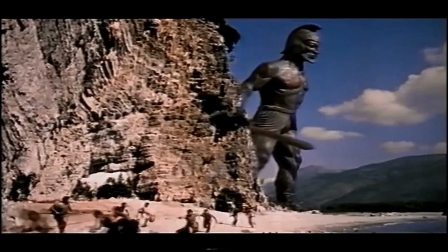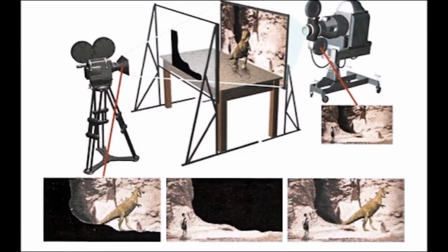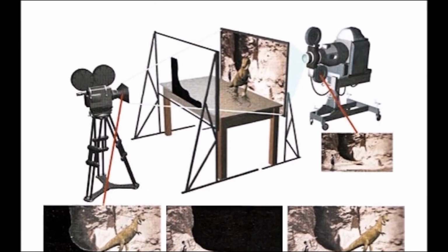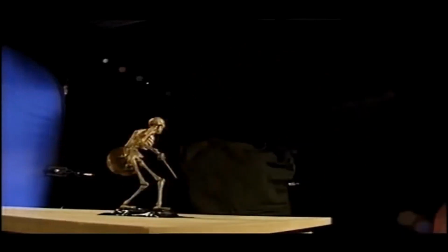It happened like this. The doll was placed on a table between two panels. On one side there was a background image, on the other there was a black foreground background. A film with real actors was then superimposed on the foreground. The result was a frame with layers: a background, an animated stop-motion scene, and live-action frames in the foreground.